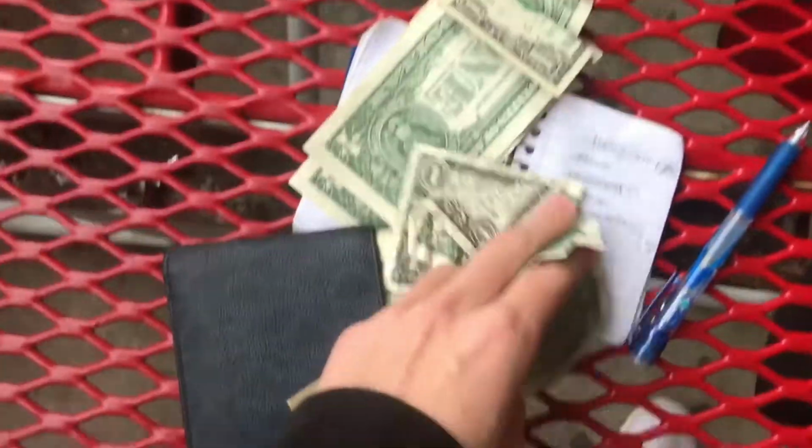Alright, this is what we got going on right here, our pop-up shop, all the candies in there, chips, and we're collecting debt right here, crossing out names, and then giving out.